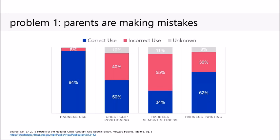So we know parents are making mistakes. I wanted to share a few statistics here from NHTSA. We know that this is not exhaustive, and that parents make mistakes in other areas as well. But it's really important that we're here, right? This is why we do the work that we do, to try to help parents ride safer with their children when they take them out in the car. You can see here some of the categories: the blue is correct use and the pink or red is incorrect use. You can see things like harness tightness and chest clip positioning. I'm sure these are things you commonly see when you're working in the field with parents that aren't always used correctly. If you can go to the next slide.